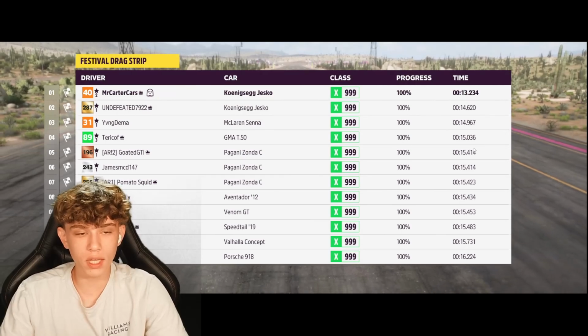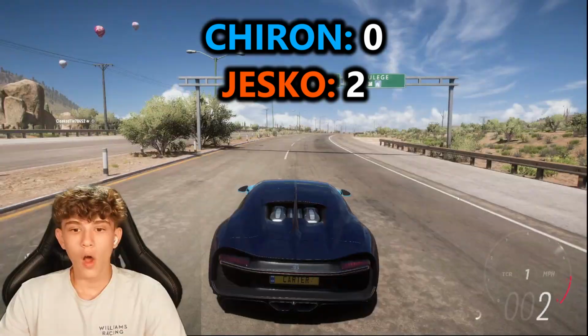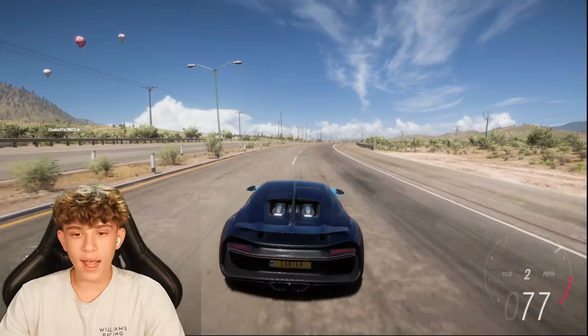Wow, this Jesko's really good. Okay, the Jesko gets another point. Okay, now we're on the highway in the Chiron. We're gonna see what has the faster top speed.